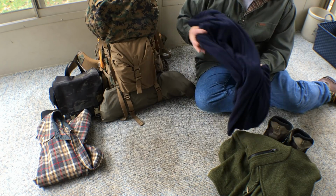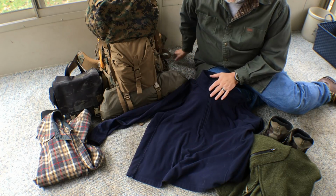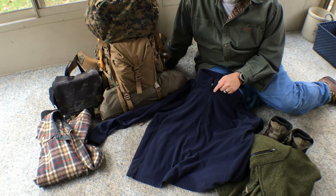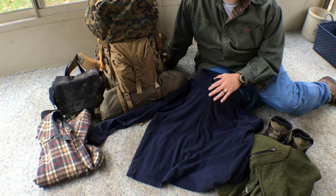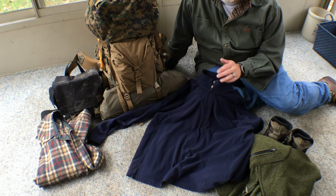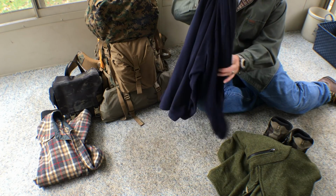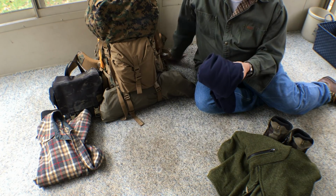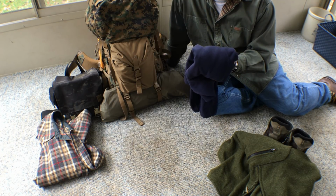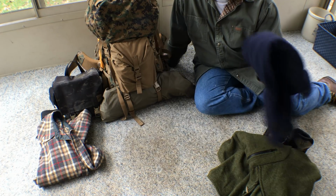Another thing I like to have is a little lightweight fleece top or undershirt. This goes nicely under wool for layering, and it's soft against the skin. Now underneath this I'm going to have a t-shirt or a polypro of some sort, so this is actually a second layer, and these are nice to sleep in as well. And then in the day when it's hotter, when the sun's out, you can strip off your heavier layers to this, and you have a comfortable wicking layer that's going to keep you dry.